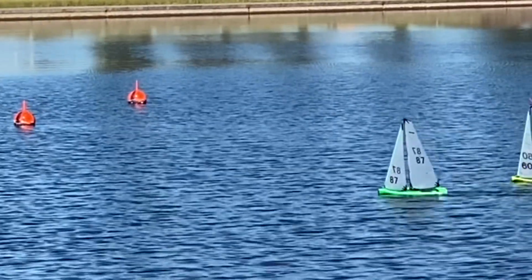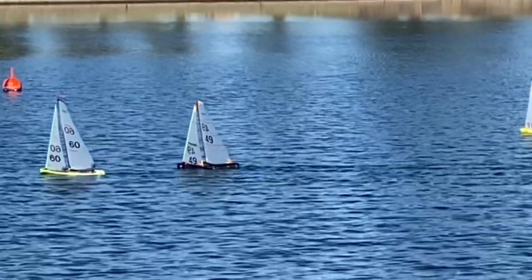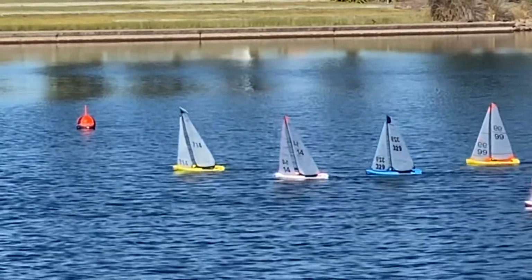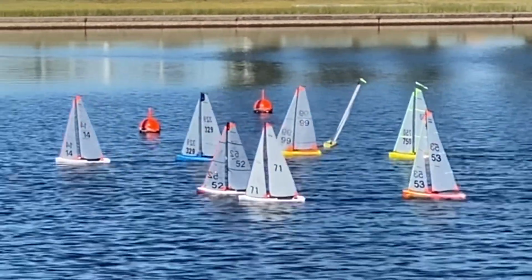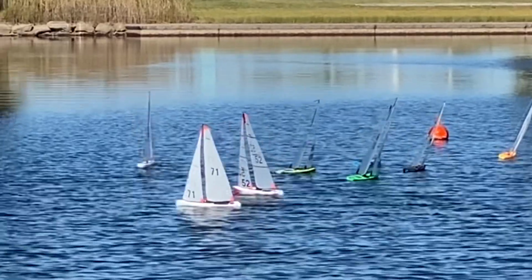There's a gaggle of boats who have not started well, and that will put them back in the back end of the fleet. But well done 714, followed by 14 and 329, going up to the top mark.